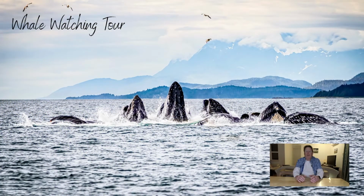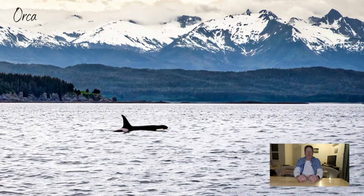Whale season runs from May through September, and Juneau is where you see whales. It is almost guaranteed. I've taken many tours and I've never been disappointed. And if you are lucky, you may even see a pod of orcas. There's a wide variety of whale tours to book from the ship or from shore.